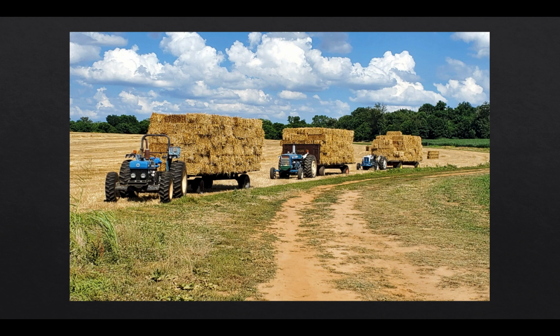So first thing we're going to look at is the traditional flat wagons. And I'm pretty sure everybody here knows how this works, so I'm not going to go into detail how this works. But this is the absolute best way to pick up hay when it comes from a quality standpoint. Every bale is getting individual attention. This is the best way to do it. Okay, first we're going to look at the pros of the flat wagon.